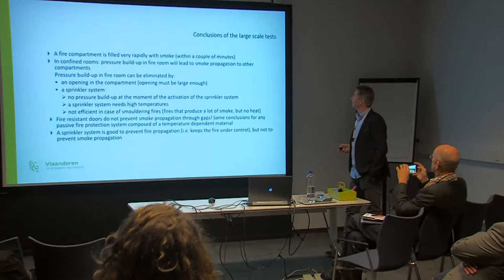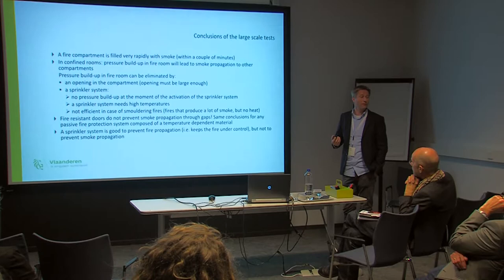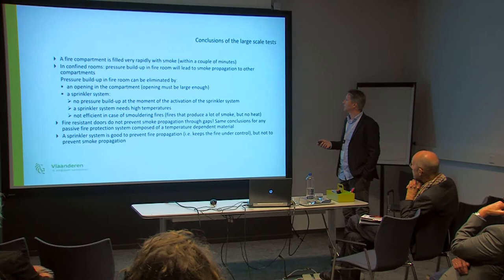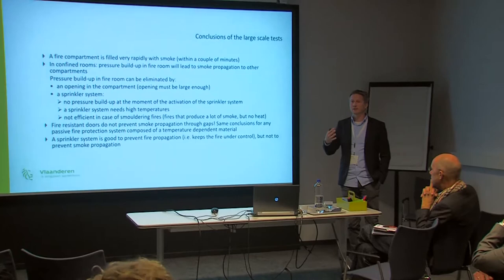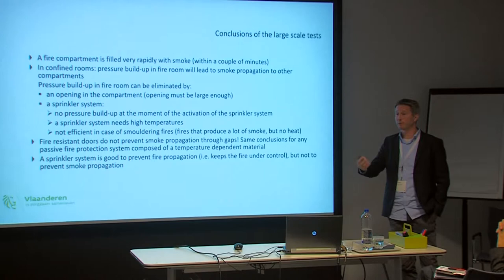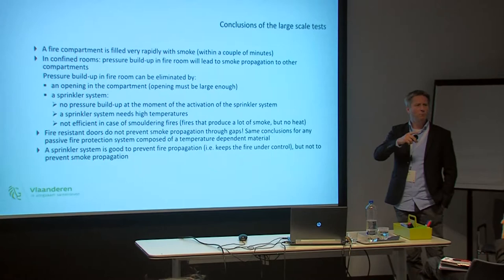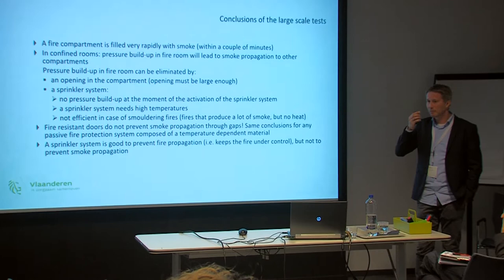For a lot of us, this is normal, that a room is very rapidly filled with smoke, but for a lot of people, this was new, that the time delay was so small. What was very interesting, and I think if you have confined rooms, and more rooms are isolated and not with openings, then you have pressure buildup. If you have pressure buildup in a fire room, then you have smoke propagation to other compartments. And I think it was also at the end of the last session this morning, it was said that in a building, there was a lot of smoke propagation very rapidly. I don't know if you remember. This is because of the pressure buildup. If you have pressure buildup in a room, smoke gets to every opening.